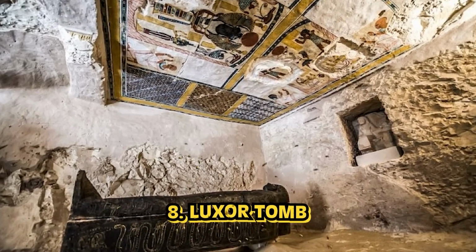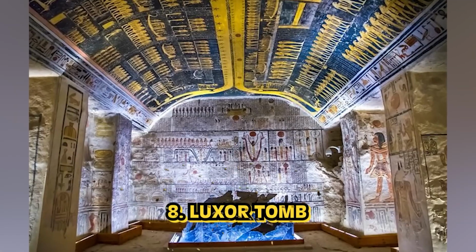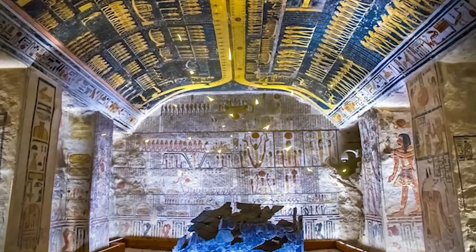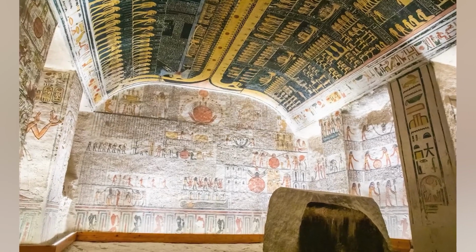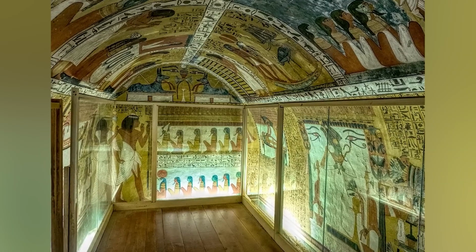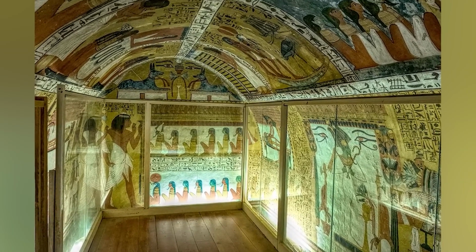Number 8, Luxor Tomb. We've been saying 2,500 years ago quite often when we refer to these tombs, and don't get me wrong, that's an awful long time. But in 2014, archaeologists discovered a 4,000-year-old tomb from the 11th dynasty. It was tucked away in Luxor, Egypt this whole time. We've missed it for so long.